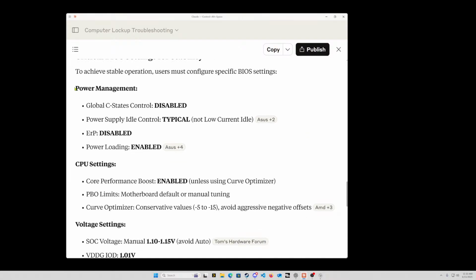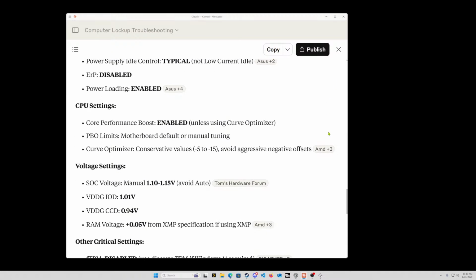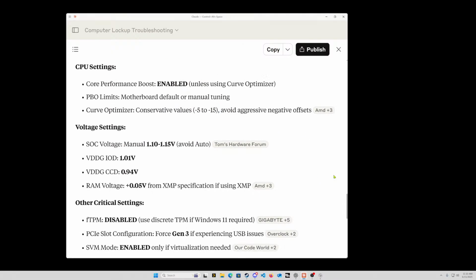Basically, this is what I need to do to achieve stability. Disable global C-state control, power supply idle typical, not low current idle, ErP disabled, power loading enabled. CPU settings: core performance boost enabled. PBO limits. What the heck's PBO? Motherboard default or manual tuning. Yeah, I'll go with default. Curve optimizer values, avoid aggressive. Yeah, I'm not optimizing anything. I just want to go with stable and basically recommended values.